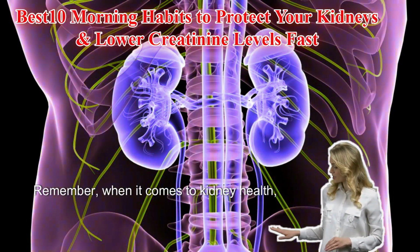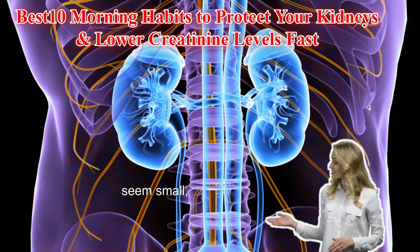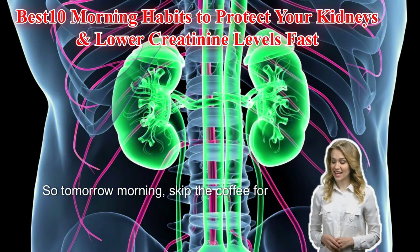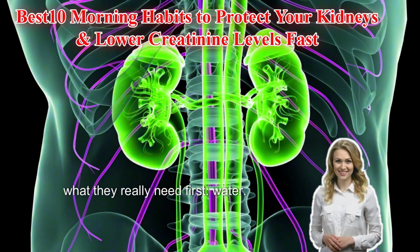Remember, when it comes to kidney health, the little things add up. One glass of warm water in the morning may seem small, but over time, it's one of those quiet habits that can make a real difference. So tomorrow morning, skip the coffee for just a little while and give your kidneys what they really need first: water.